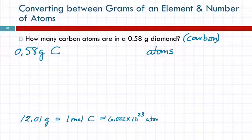Were we just supposed to know a diamond was carbon? Not necessarily. I wouldn't expect you to know that on a test. So 12.01 grams of carbon is 1 mole of carbon. That's on the periodic table. 1 mole of carbon is Avogadro's number of carbon, because 1 mole of anything is Avogadro's number of that thing.